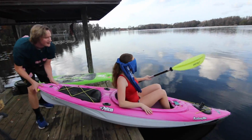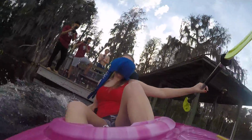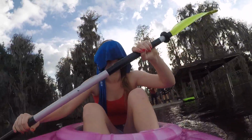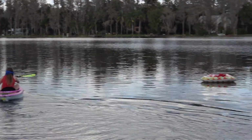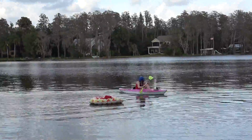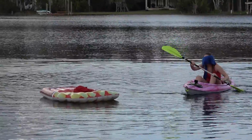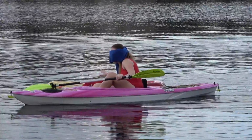She's gonna get soaked right here. Oh, no way! Dude, I literally thought she was about to fall in. Left a ton. Okay, straight. Perfect, yes. Up a little bit, perfect.